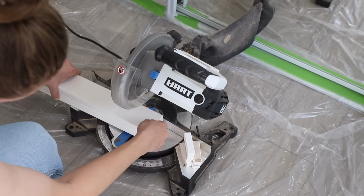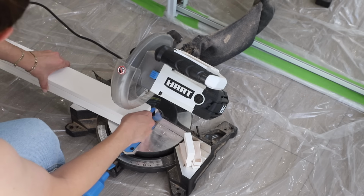These are already primed. A little bit more expensive to buy them primed, but they just seem to be so much straighter. So I felt like for this project, we're gonna go for it. We're gonna do the prime. I bought 8-foot tall boards because these are 8-foot ceilings. So I just need to cut them down just a tinge.